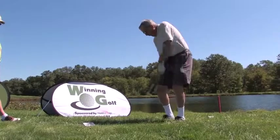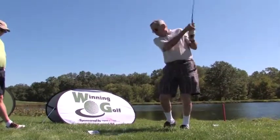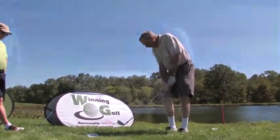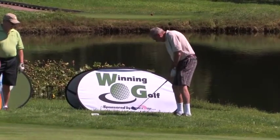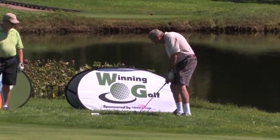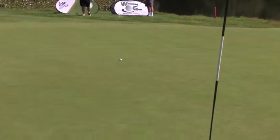And now it's Donald Wiener's turn to try and perform some magic with the wedge. Donald is a sales manager for ProForma Industries, so both these gentlemen are from the same company. Well, Kirk is about 15 feet below the hole, so Donald knows what he has to do here. And he pops it up nicely on the right side. This has great touch. And right below the hole, two good shots, and they're both in good shape.